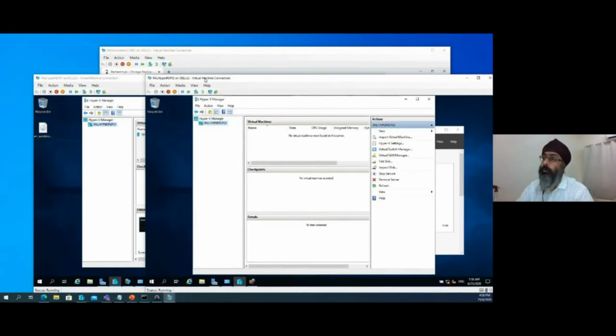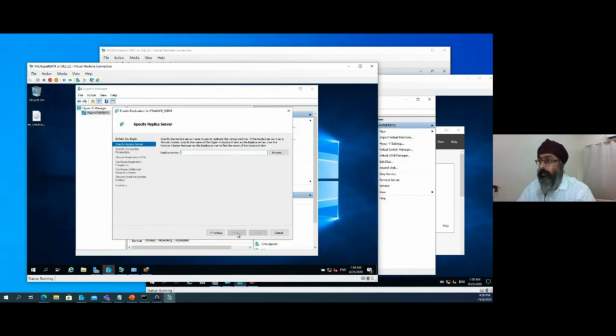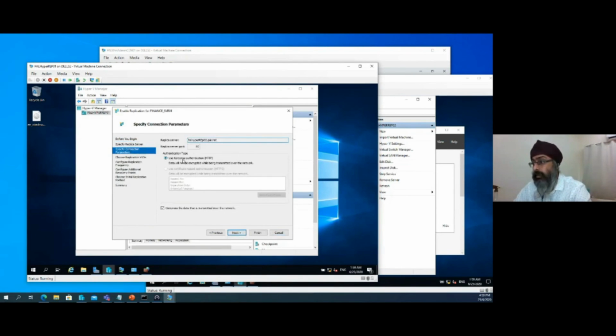So now what we're going to do is create the replication. For this particular server, finance 01, right click, enable replication. We click next here. For the replica server, we put that server's name. The destination server is the empty, new server, rep 02.pal.net. Next. Okay, detected, using port 80.